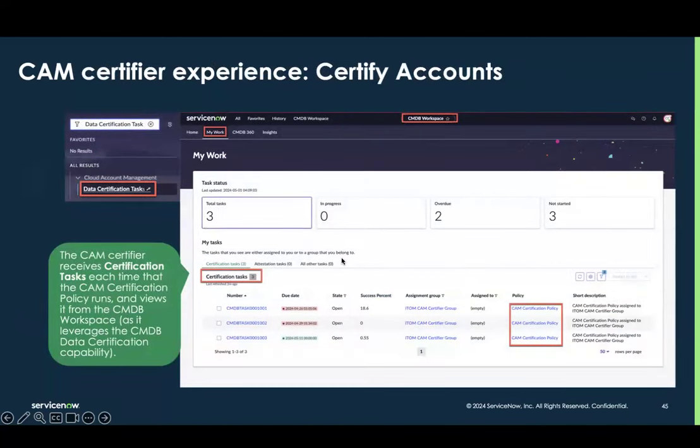Then the CAM certified experience. We also have this new capability of certifying the accounts. This is now supported for any potential account. But what does that mean? We have a dedicated CAM certification policy that is running.